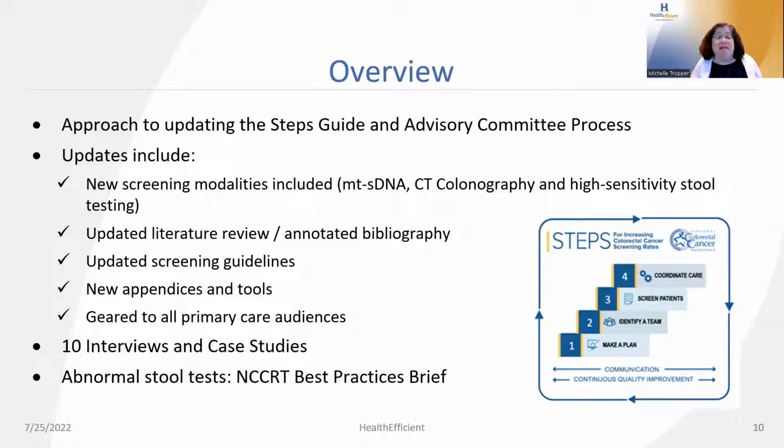There is a new colonoscopy needs calculator that was developed by the Roundtable. And the new guide is geared towards all primary care audiences. The original guide was specifically for federally qualified health centers. They're still called out and featured in this guide, but we've also provided information about other primary care audiences, and also took into account whether practices are rural or urban or suburban.